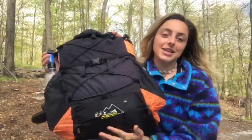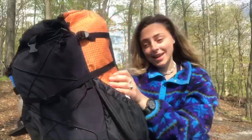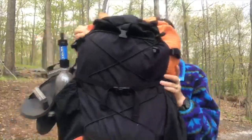The first piece of gear that I bought was my backpack, which is this ULA Circuit backpack. I got it secondhand for about $65 and I loved it so much. I got medium straps and medium hip belt, and I have no complaints. It didn't cause me any pain while I was hiking, and it was perfect. It had these big pockets on the side that I would hold my water bottle in.